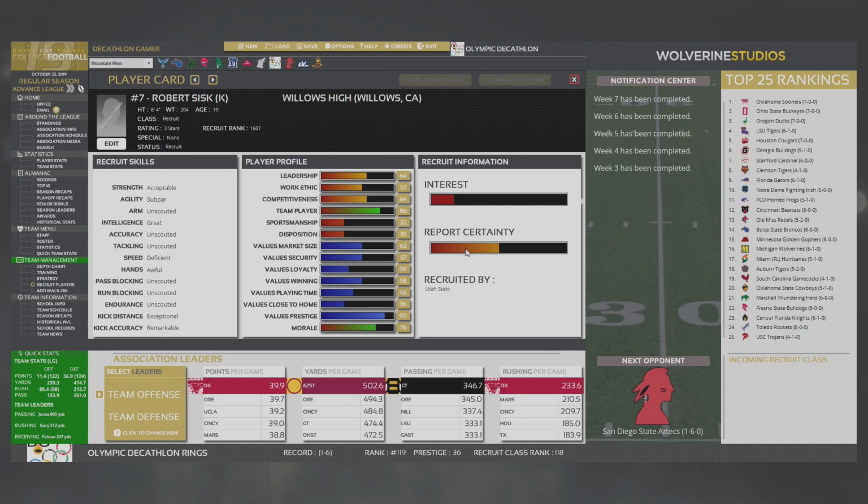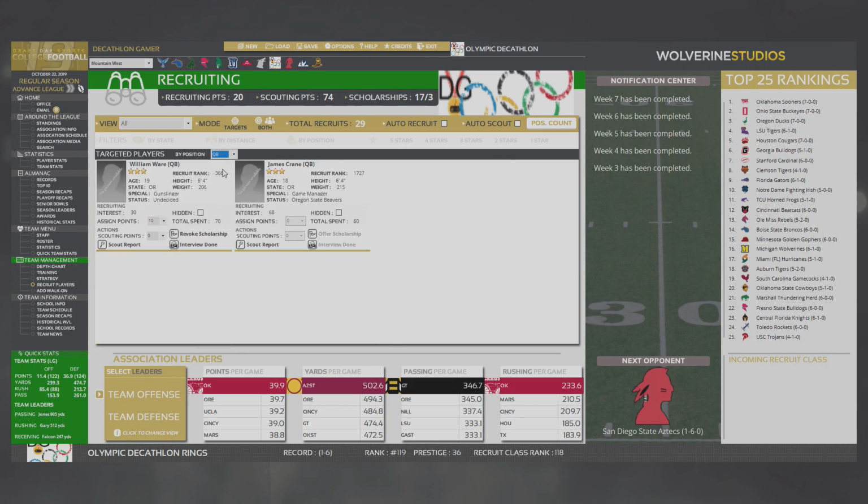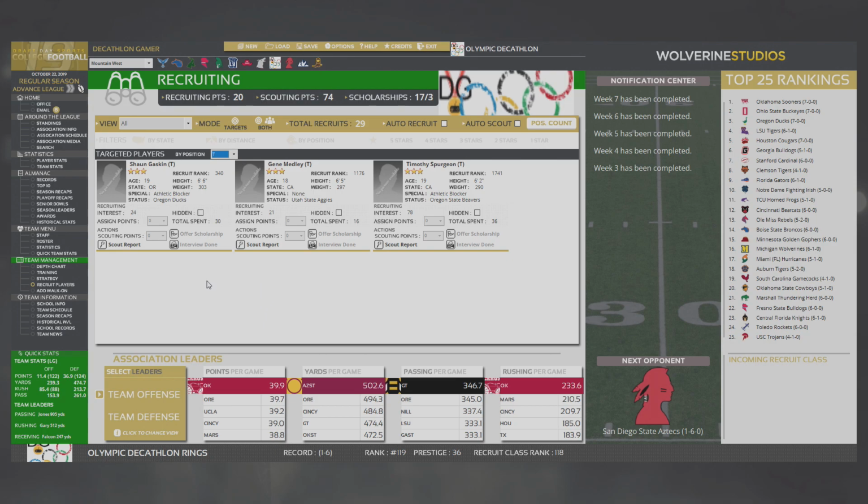But we've got a bit more. And recruited by Utah State. Remarkable accuracy, exceptional kick distance. This is a guy who could step in. Okay, we still have, quarterback just not looking good. I need a receiver already, I know. But I think I need a tackle now too, don't I? Oof, yeah, they're all gone. And I need 2 tackles.